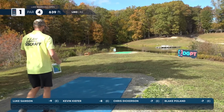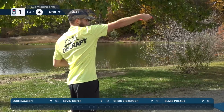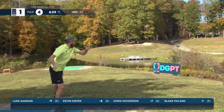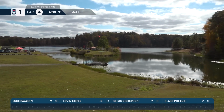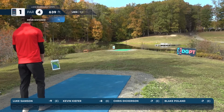Up third, Chris Dickerson. Was throwing beautifully yesterday. Like I said during commentary yesterday, Chris was doing a lot of things well off the tee, throwing a variety of speeds and angles. He just was very uncharacteristic on the putting green, so looking for him to shape that up today and probably come out the gate swinging.